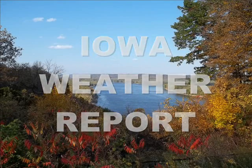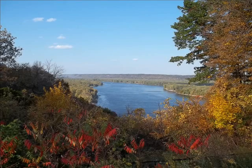This is the Iowa Weather Report for Tuesday, October 8th, 2013.